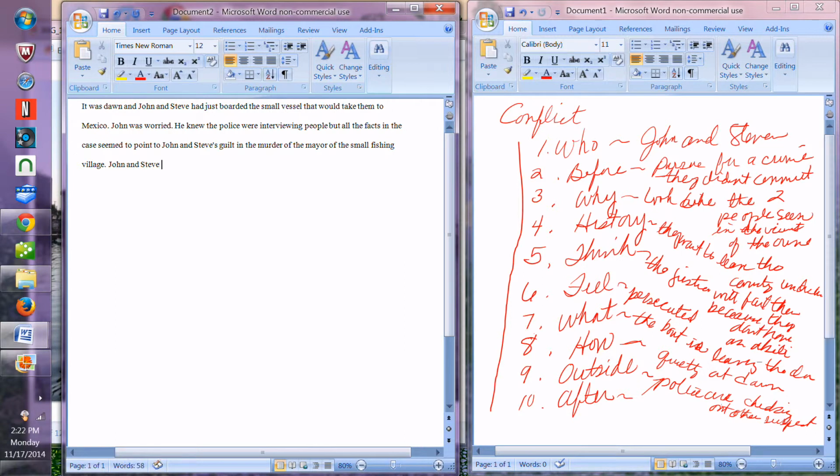John and Steve knew it was a case of mistaken identity. They knew they weren't there, but every witness described two men matching their description. I can't remember how to spell description. Hopefully Word will help me out here. That's why I love Word. There we go, matching their description.